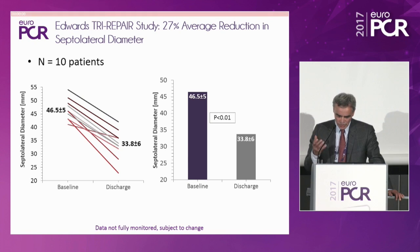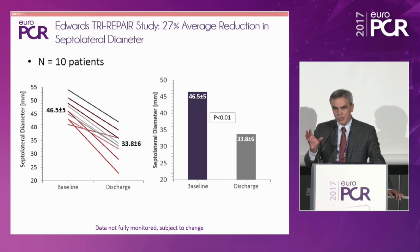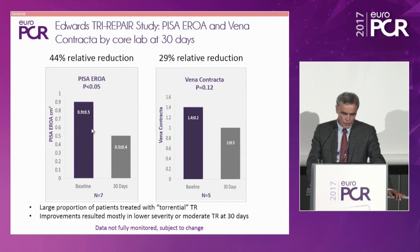And this is what was so exciting to me, that we can really achieve reproducibly this significant reduction. This is the prerequisite. It doesn't necessarily mean that you eliminate MR or TR in any patient. But if you cannot achieve it, you know that you will not impact TR or even MR in any of these patients. Now, as was pointed out already before, the numbers are small, so don't overestimate these numbers.